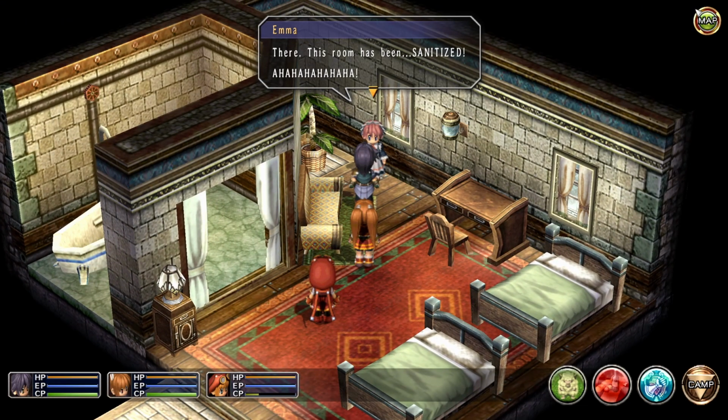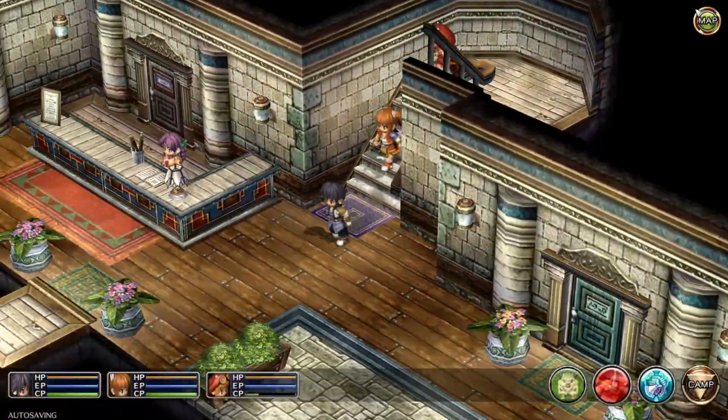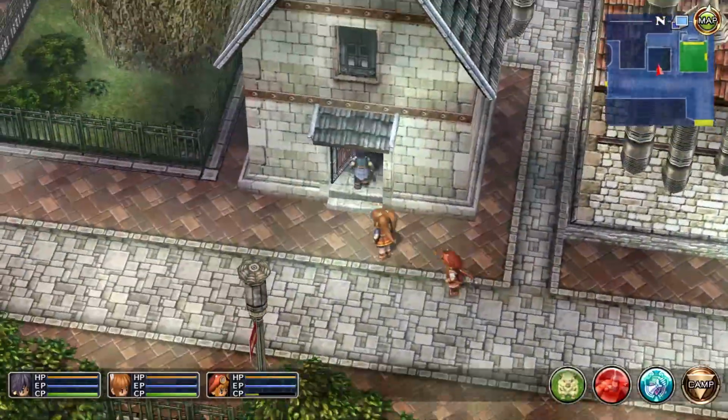There, this room has been sanitized. What's next? Hallway? Closet? You are all unclean. Yep, she is a bit enthusiastic, isn't she? Alrighty, now we've got the last house to check out.